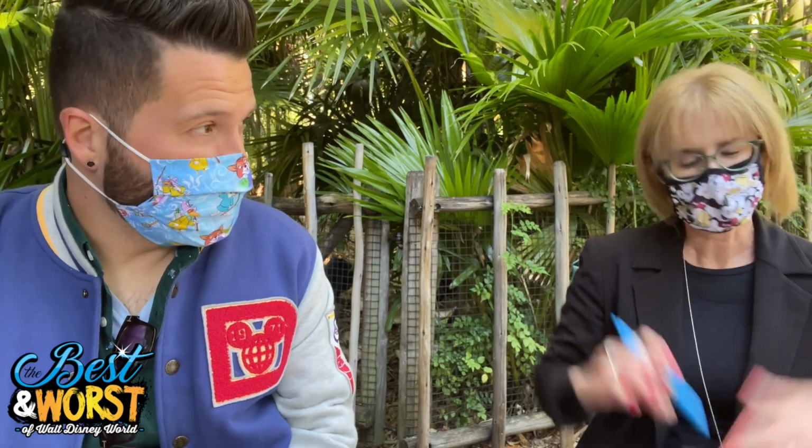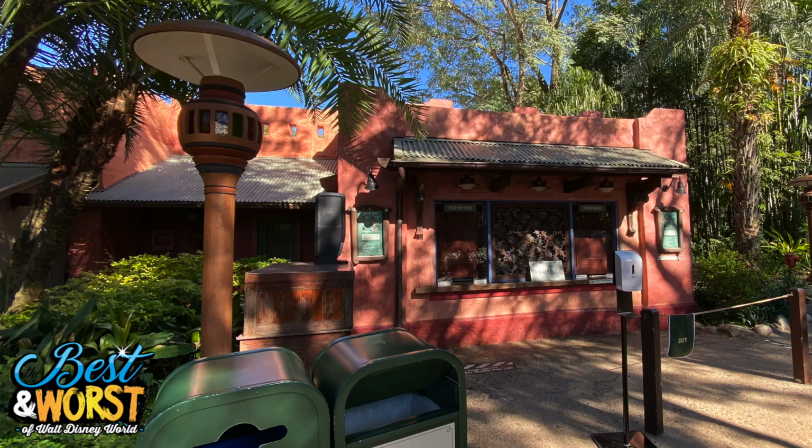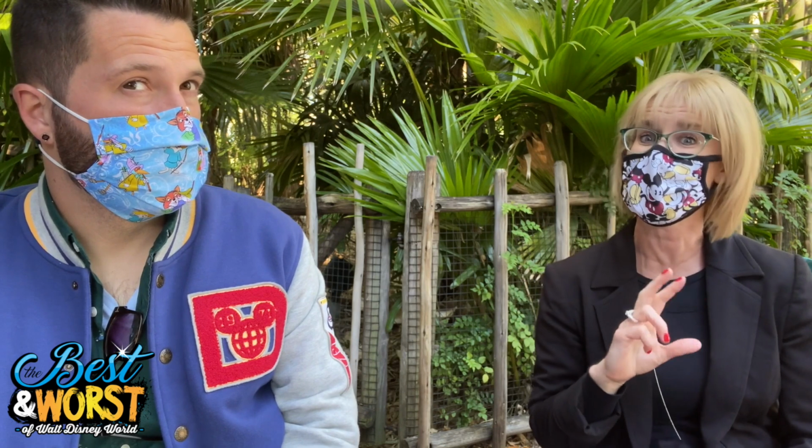You've got Starbucks over here. That's my biggie, Creature Comforts, Starbucks. And then what's the other one that you like too? The Java Aisle? Oh, Isle of Java, yeah. So Isle of Java is on the other side of Flame Tree Barbecue, and that's where you'll find a lot of the seasonal snacks that they offer here in the park. So if Disney Parks Blog puts out a foodie guide with special snacks, a lot of times those special snacks will appear at Isle of Java. Isle of Java also has funky hours though.